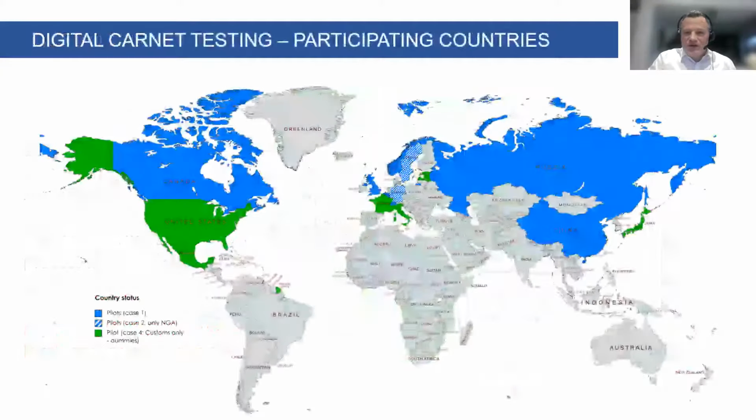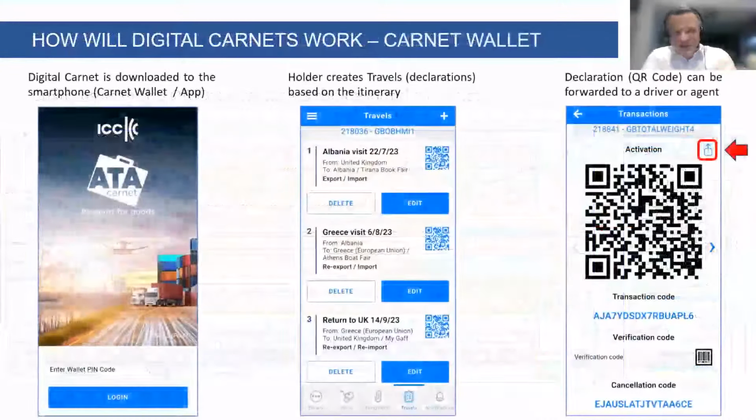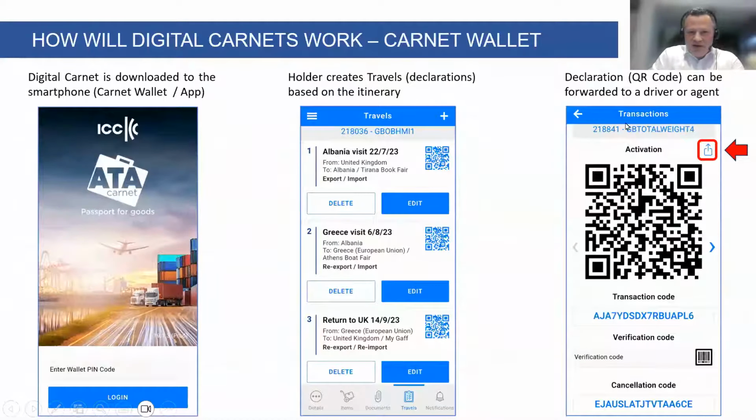Yes. So let me go back to that screen because it will be easier to visualize. If you look at the image in the middle of your screen, which says travels, you can have one person in the company creating those travels, and then those travels can be forwarded to individual people. For example, if someone is doing the trip from UK to Albania, then this QR code can be forwarded to that driver. If a different person is going from Albania to Greece, or if they're doing a totally different itinerary using partial shipment, then another QR code would be created within the app, and that relevant QR code can then be forwarded to the person that's going to be presenting the goods to the customs.